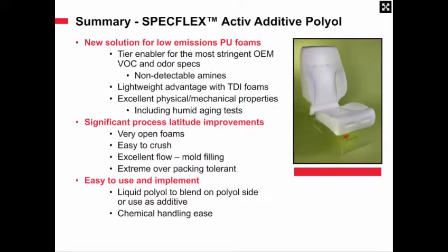To summarize, we can say that this new autocatalytic additive polyol is a new solution for low-emission polyurethane foams. It can allow the tiers to meet the most difficult OEM requirements for VOCs and other specifications, including non-detectable amines. In addition, we can also have lightweight advantages of using TDI as the isocyanate, having excellent physical mechanical properties, including humid aging and different aging tests.